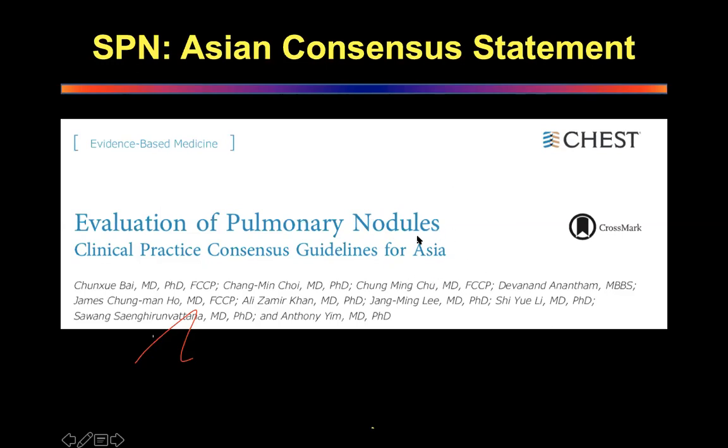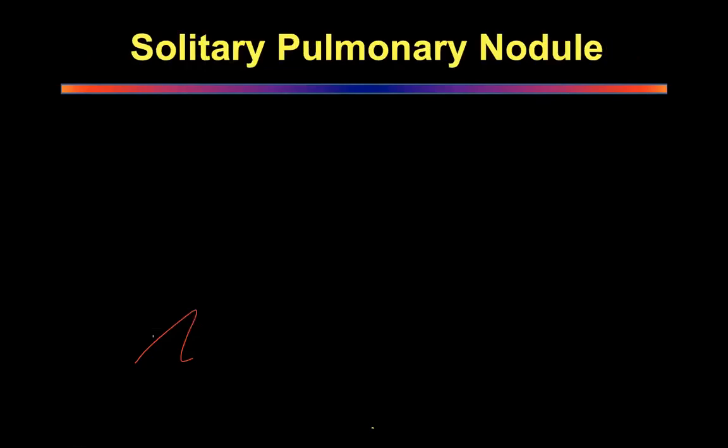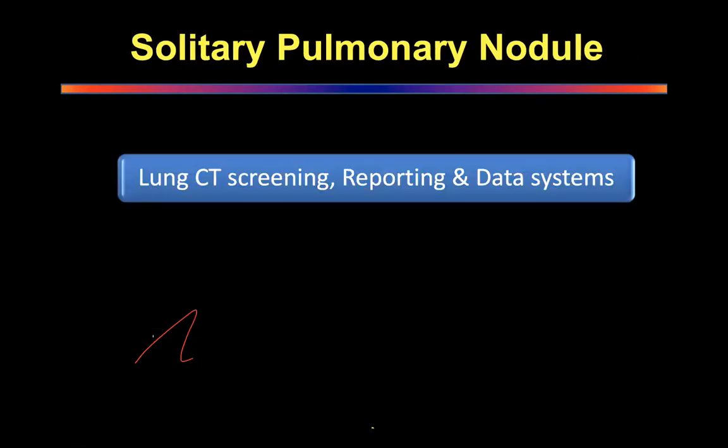So if you want, you can use these guidelines for your exams. But personally, I would say use the ACCP guidelines and a little bit from the BTS, as I showed you. But you must remember that these guidelines have been adapted for Asia. So you can look at these guidelines to understand what the subtle changes are. I won't go into more detail, otherwise the lecture will never end.